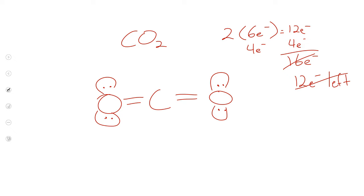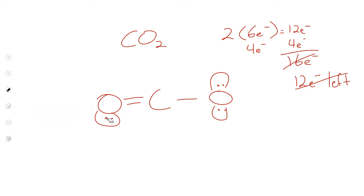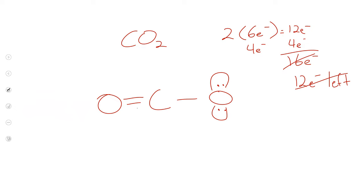Now, did we fill both of our? Yeah, we used the right number of electrons and everything has a full valence. So from this one, since we were just talking about it, I'm going to turn this into one that doesn't look as good to us, and we'll talk about why it's not as correct, even though technically this still will follow our same rules.